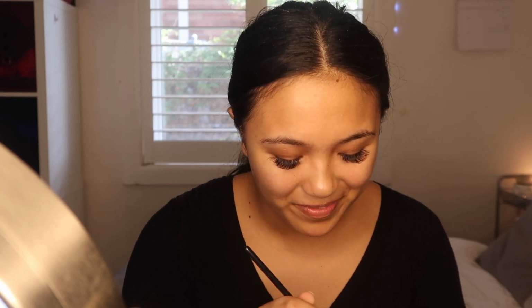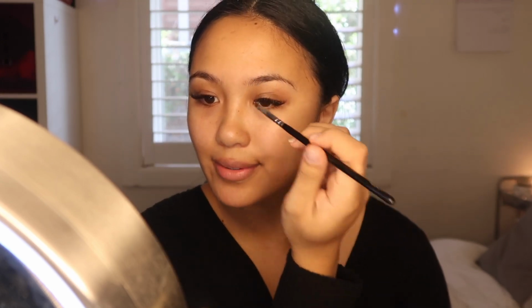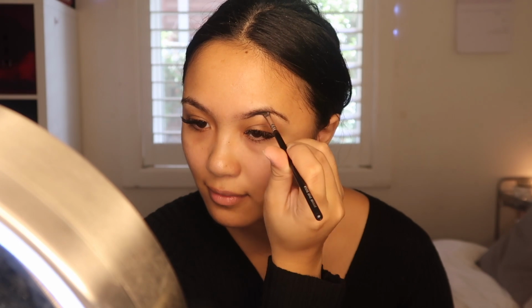It's not even budging. What the fuck? Maybe I'll just spray some of that hydrating mist because this needs to be hydrated. I think we have some sort of pigment on the brush. We are gonna go ahead and pop these on my brows.